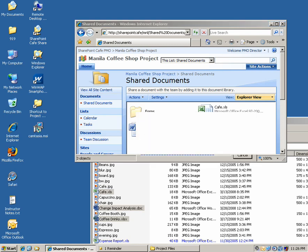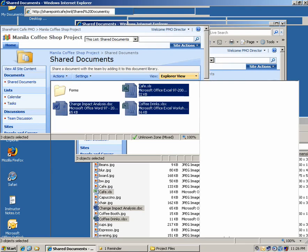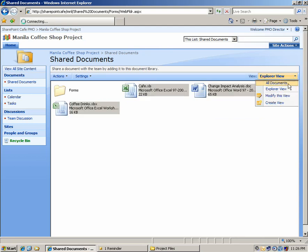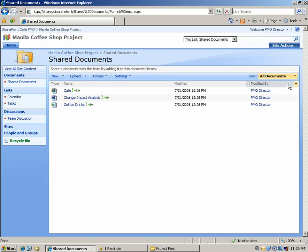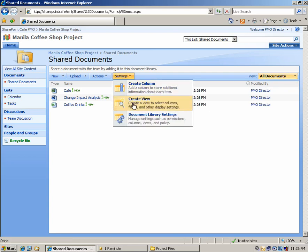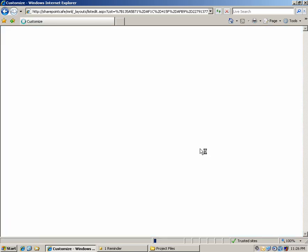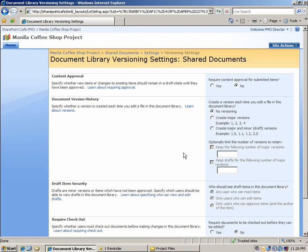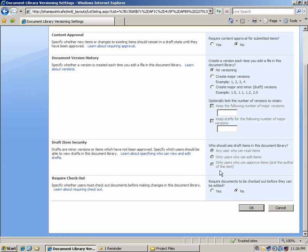Now again, how many websites have you been to where you can drag and drop files to? The beauty of this feature is it minimizes the learning curve to your users. People should be familiar with drag and drop, and there we have it. Very, very powerful. Apart from the storage capability of this document repository, I can easily set up version control, and I will demonstrate briefly what versioning allows me to do.